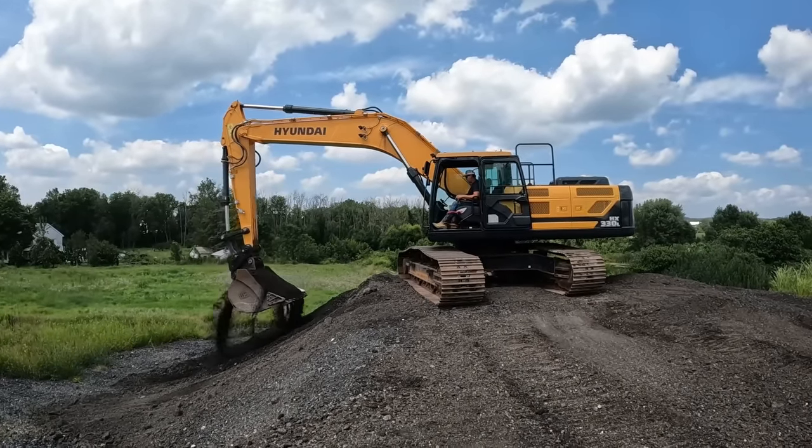We're gonna do the swap. Put this larger bucket on the 330, see how it acts. Should be fine.